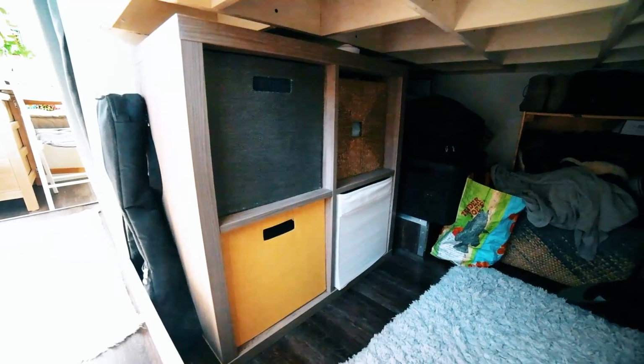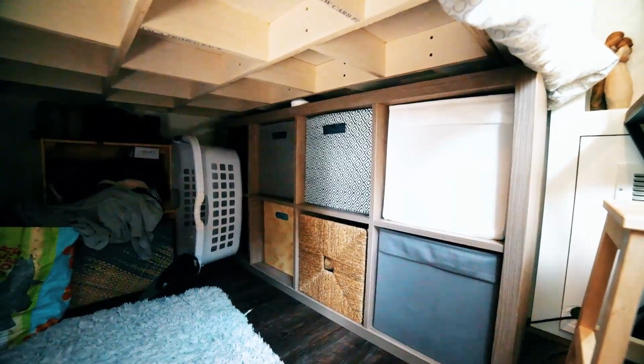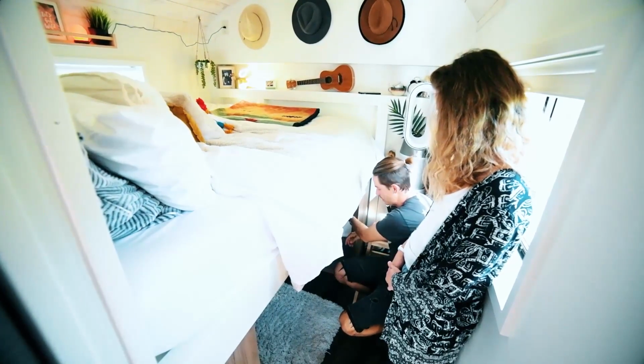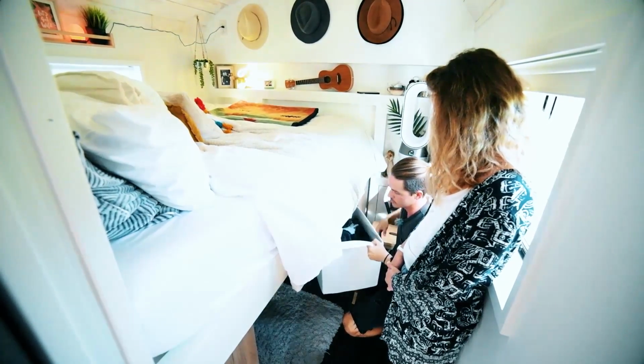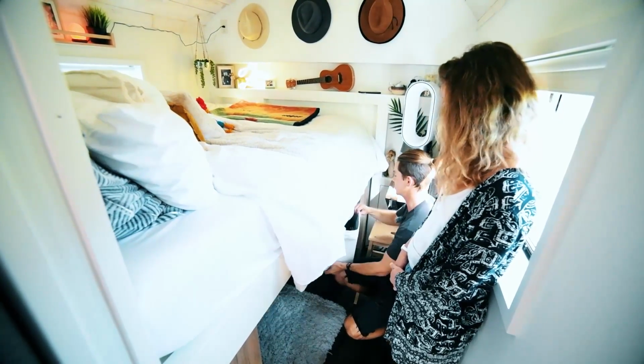If you go down here under the bed, we have two IKEA shelves. One's a 4-unit, and the other is a 6 or an 8? It's an 8. Each one of them has these little cubes that pull out. So I'll have all my shirts in one, all my pants in another one, socks, underwear.